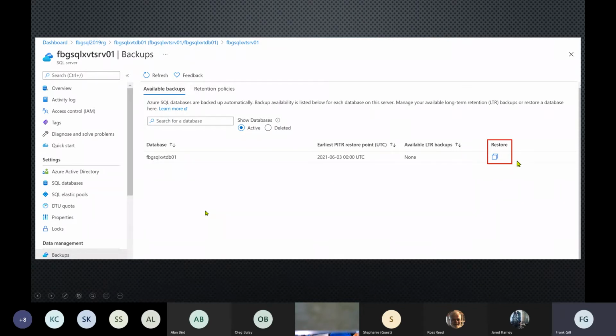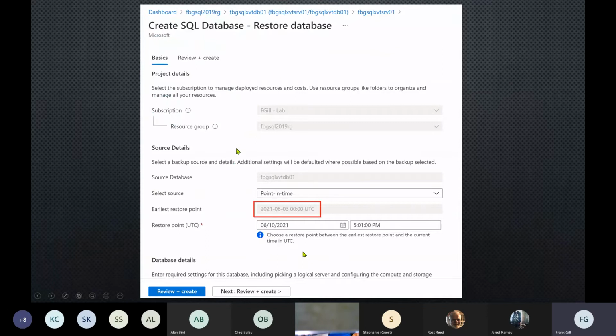And then if I want to restore, I would click the restore button here. When I click that restore button, it will take me to this screen and gives me information about my subscription and my resource group, my database, and then I can select a source. So in this case, it's point in time. The other option in this dropdown is long-term retention. So if I had long-term retention set up and was keeping those backups, the weekly backup for 12 weeks and so on and so forth, I would be able to access that here.